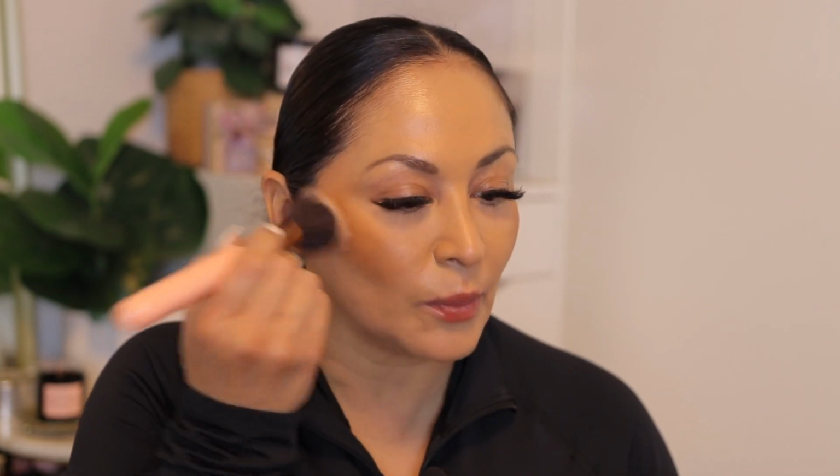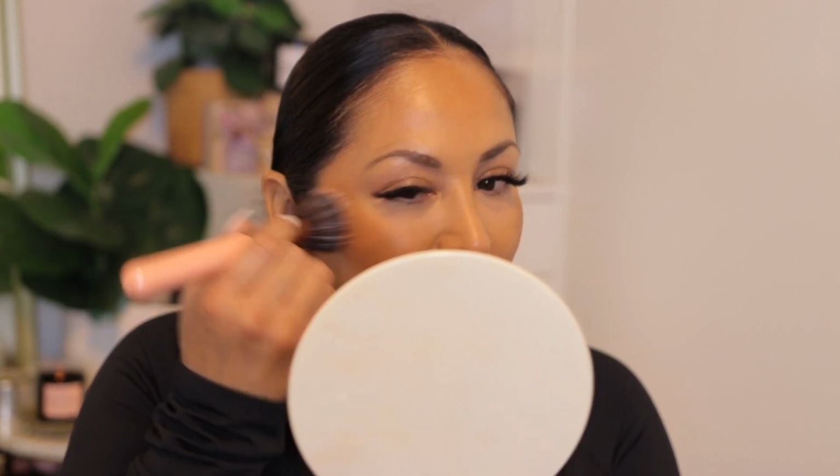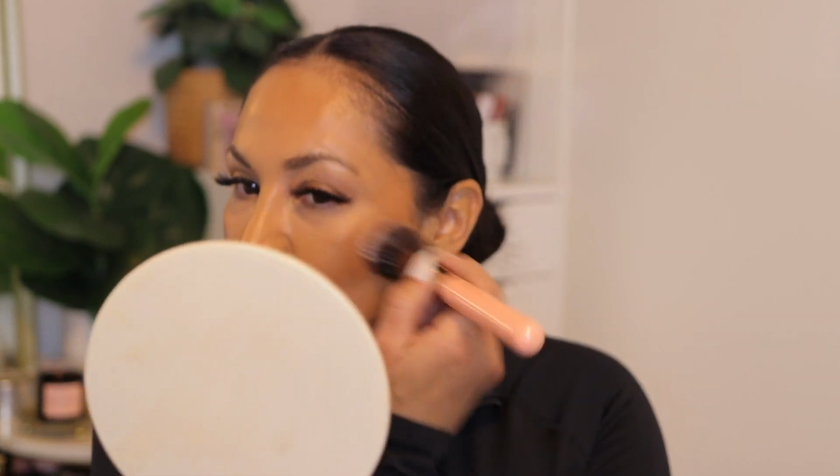So I'm gonna go ahead and bronze up. I am using a stippling brush because I'm not sure how pigmented this is, and I don't want it to come off too crazy. That is pretty, but it is a bit orange. I like the formula. The formula is really smooth, but it looks a bit orange on the skin. Maybe it'll tone down a little bit once I do all my makeup. I don't know how it looks to you guys, but it does appear to be a little orange on the skin. Yeah, I'm gonna go ahead and put the rest of my makeup on, and then we'll figure out how it really looks.